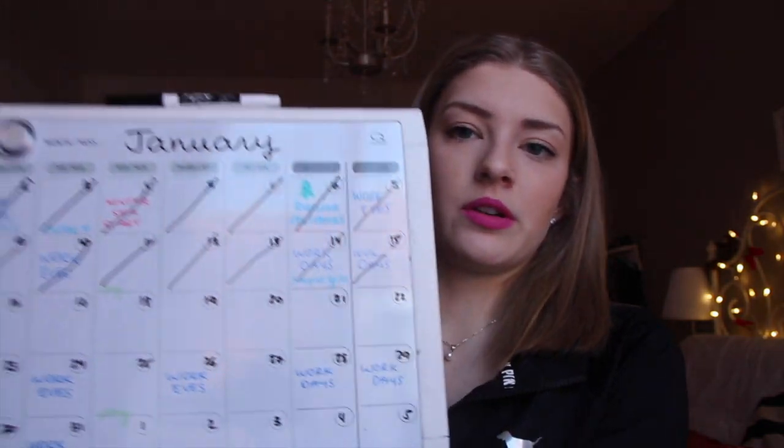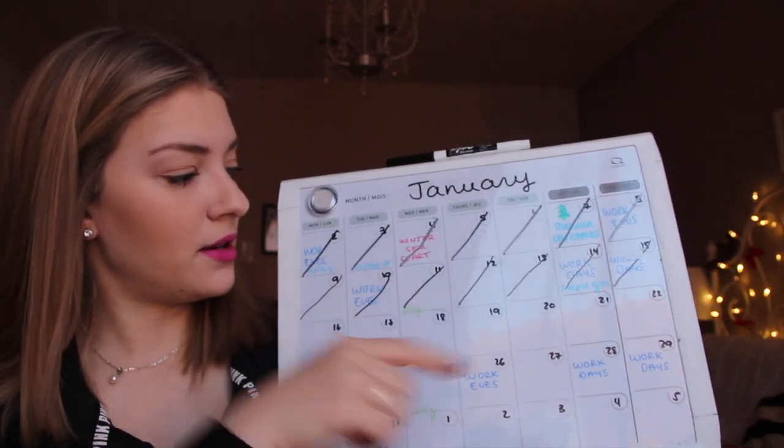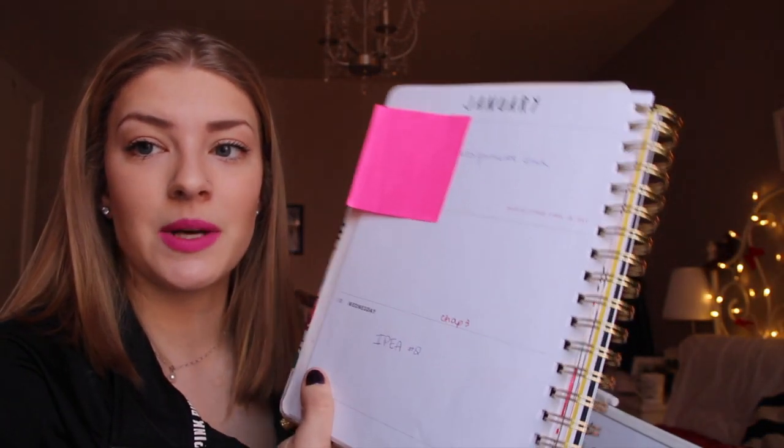I got this whiteboard from Walmart a while back, and I got markers to color code everything because I'm that person. In addition to having my agenda, usually on my desk, I keep my agenda at the page where I'm at, so I don't really see my monthly schedule. But here, I can see my whole month.